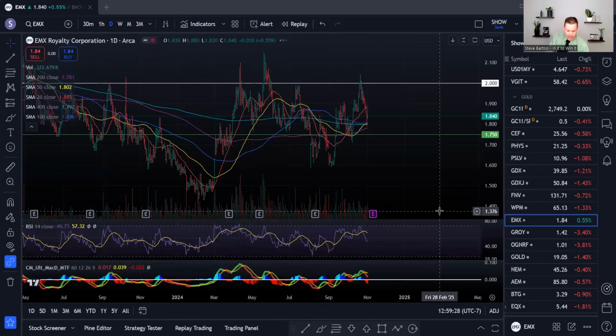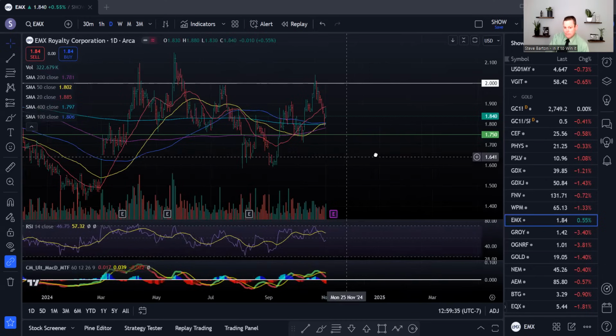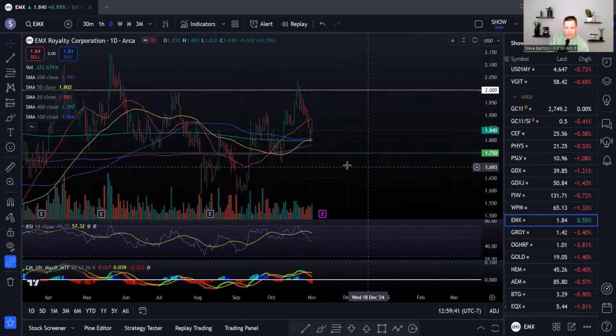And EMX Royalties, someone suggested that we start including this one in the lineup. Rick, Adrian Day like this one a lot. So let me know what you guys think. I can keep this one in the lineup here.